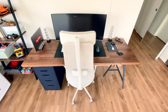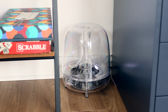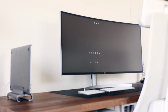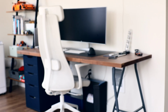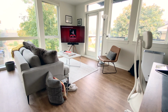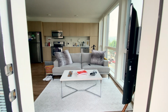Now, the last thing in the room is actually my desk. This has been updated since you guys saw the last desk tour, but to the left of it, I have the subwoofer from my Harman Kardon Soundsticks 3. I also have my 38-inch curved LG monitor and my MacBook Pro 15-inch 2018. And that's kind of it. I mean, that's kind of the tour of the home. This is pretty much everything I could show you guys without having to go into the basement and look at the parking and the storage unit, but this is kind of my home.